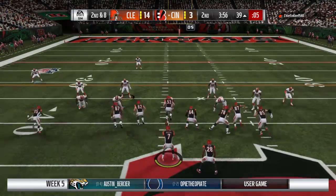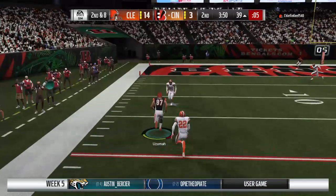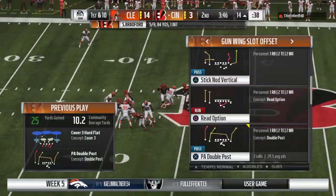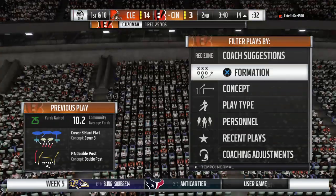Gotta hurry. On play action, Bradford. Oh, he's got a man wide open, complete. And all the way inside the 15 before they drop it. A really nice gain of 25 yards.